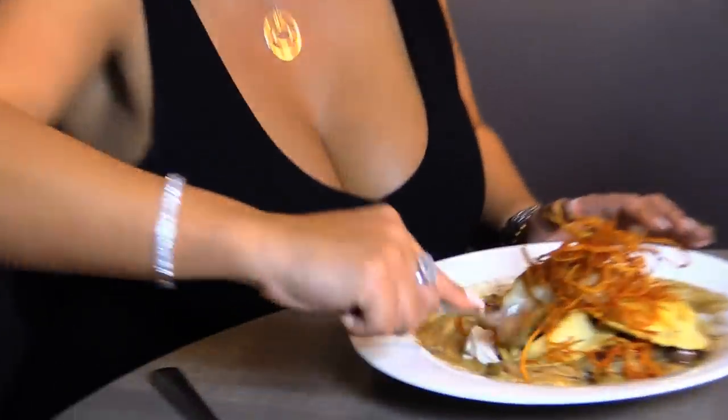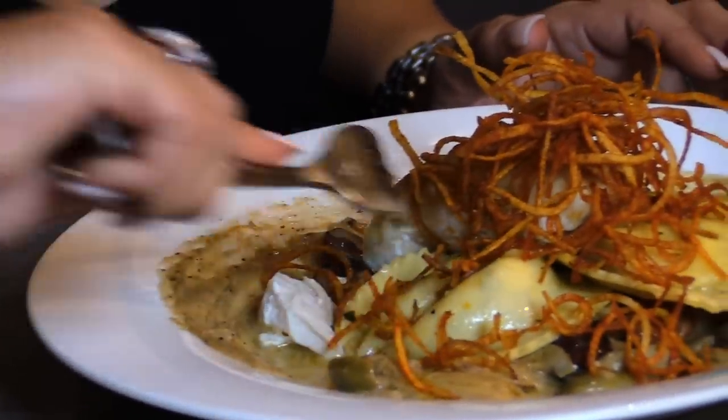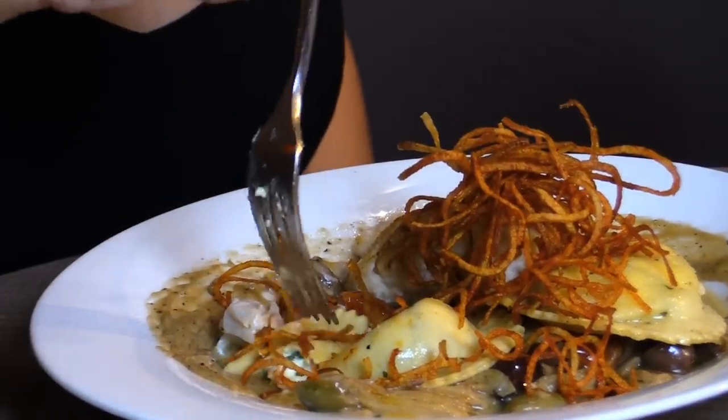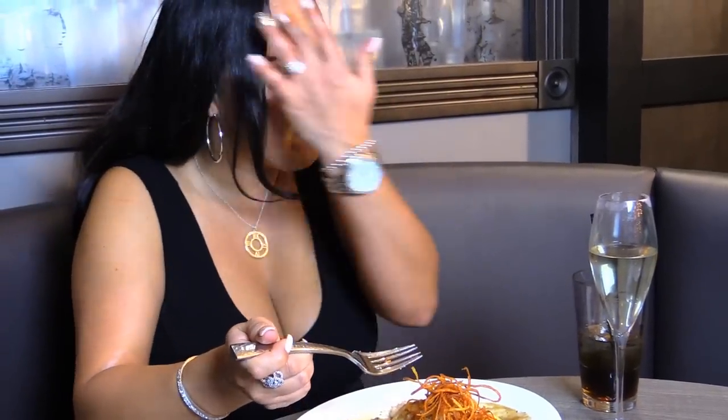That golden tile came out of Port Orange, just north of Daytona. What a beautiful, creative dish this is. Oh my god. There's nothing like fresh pasta. Mm. That is so freaking good, it doesn't even make sense. Thank you very much.